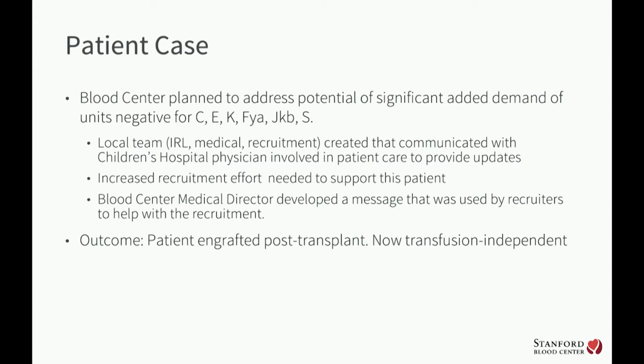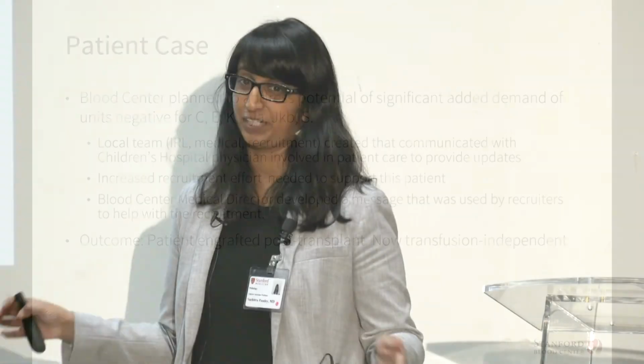And the good news is the patient engrafted, and he is cured. So it's great news. It was a lot of effort and so much coordination, but in the end, well worth it. We were able to find enough blood to support him during that 3-month period, and he is one of the success stories.